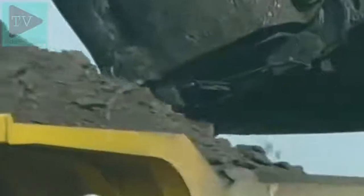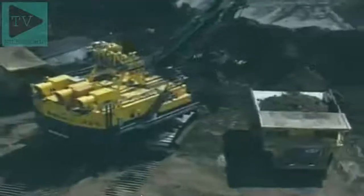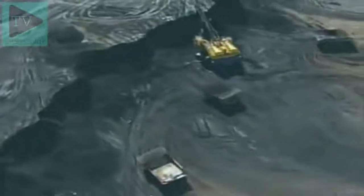The combined output of the 4 major oil sand fields found in Alberta have the potential of producing oil that is 5 times greater than the conventional reserves currently found in Saudi Arabia.